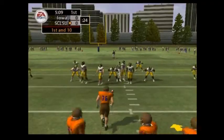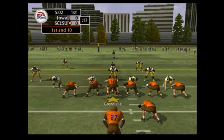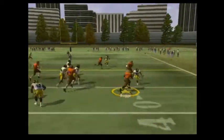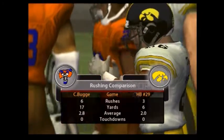It's first and 10, ball on the 37-yard line. And he's tackled, and the halfback carries for a pickup of three. 3 yard gain on the play.